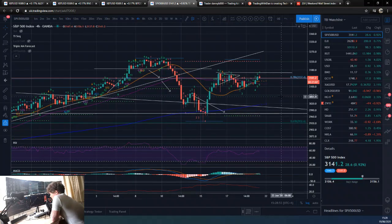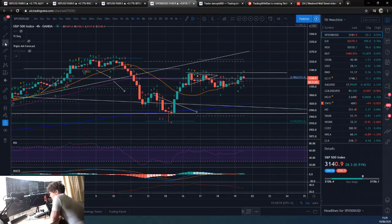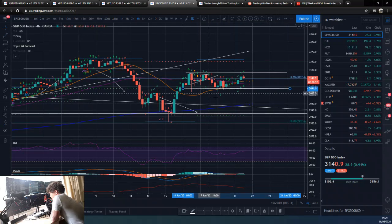But the conservative downside would be a break of these lows here. You could trade it based on a break of these lows, so trade it to the downside from here, even if it is just down to the level of the previous lows.